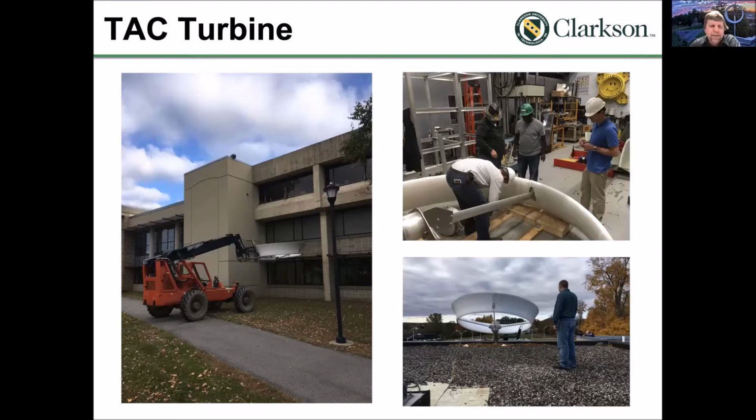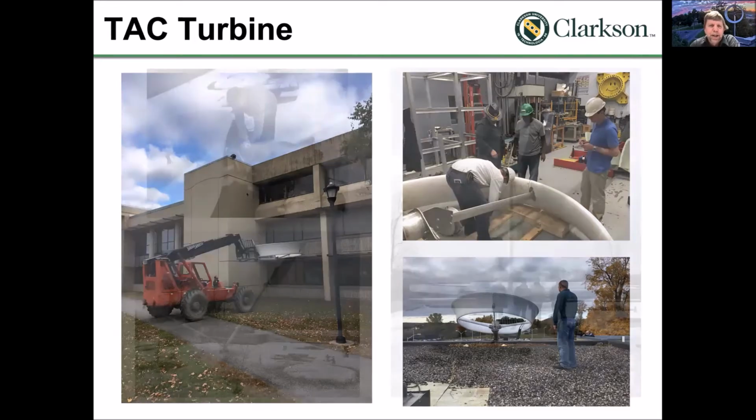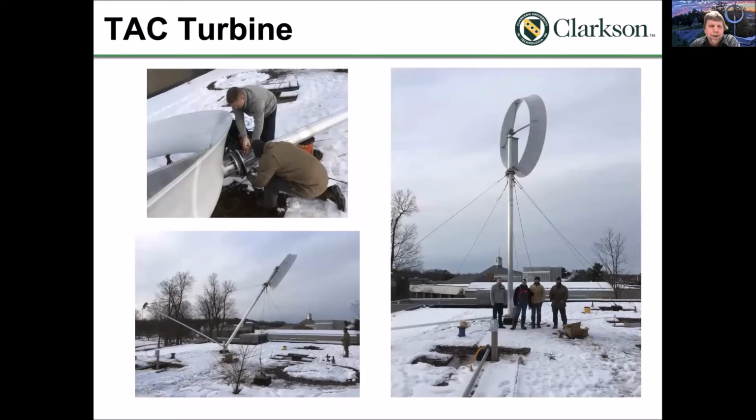We made the duct out of fiberglass, hand laid up. We made all the different parts in the lab. And this was really a research turbine to see what we could do. And yes, we get a lot of snow here, so we can't stop for that. So we just continued to build. And this was, I believe, in the fall of 2017 that we actually got this up and running.